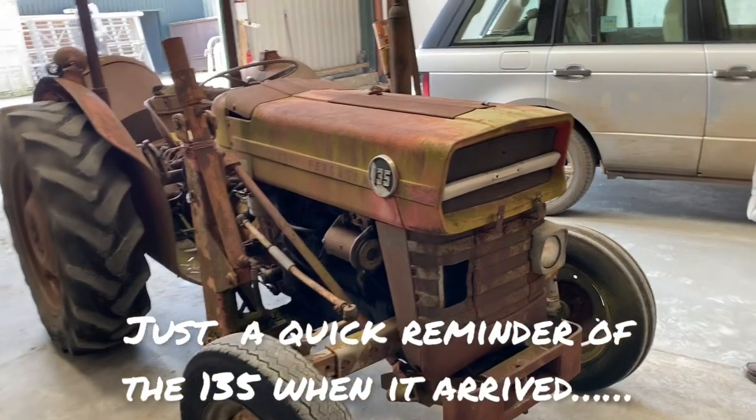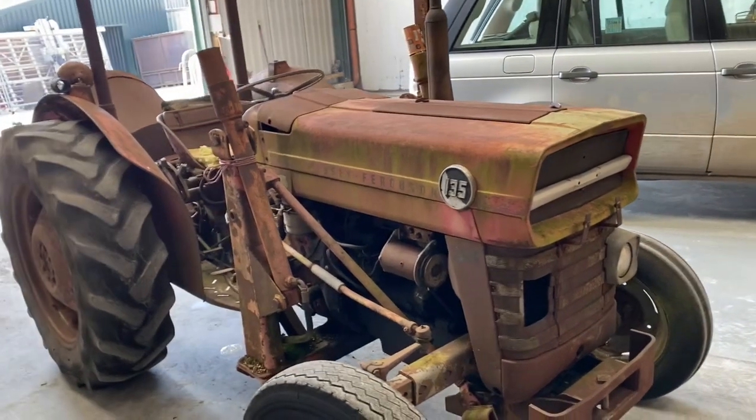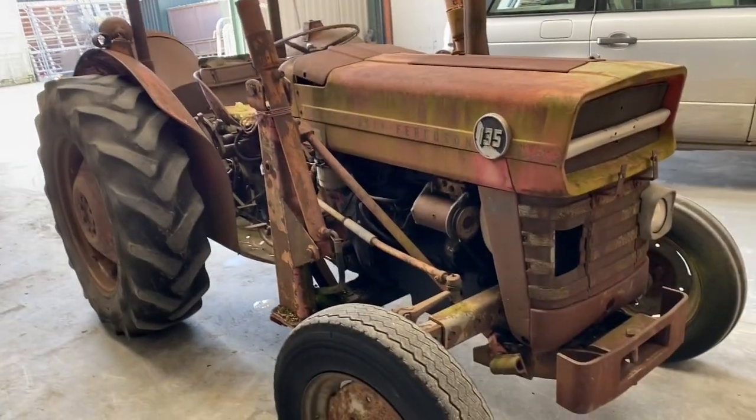So this tractor, we know it's 1965, and the guy it's come from, he's had it since 1966. He bought it a year old and he's kept it ever since.